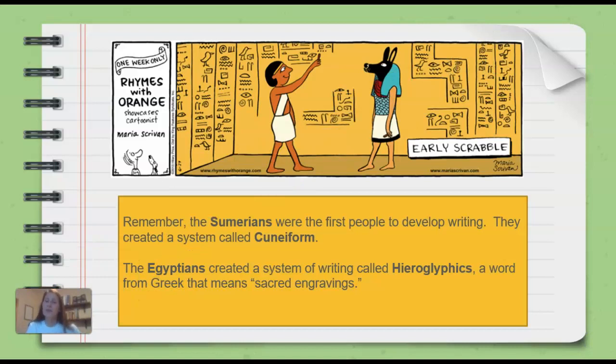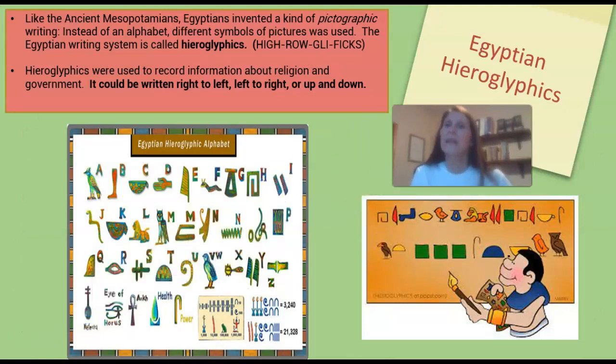Remember, the Sumerians were the first to develop writing. They created a system called cuneiform. The Egyptians created a system of writing called hieroglyphics, a word from Greek that means sacred engravings. Like the ancient Mesopotamians, Egyptians invented a kind of pictograph writing. Instead of an alphabet, different symbols of pictures were used. The Egyptian writing system is called hieroglyphics. Hieroglyphics were used to record information about religion and government. It could be written right to left, left to right, or up and down. Talk about confusing, right?